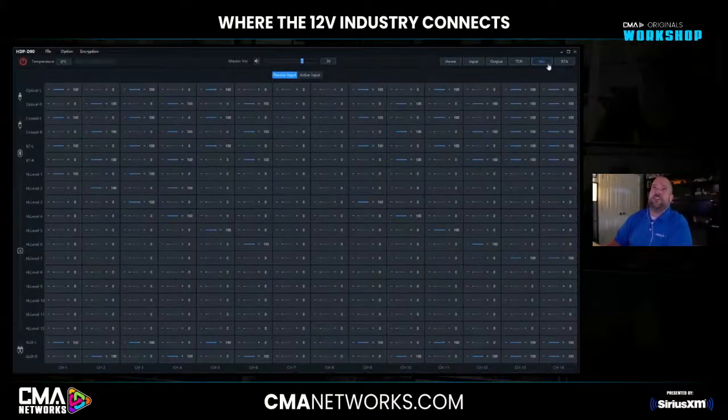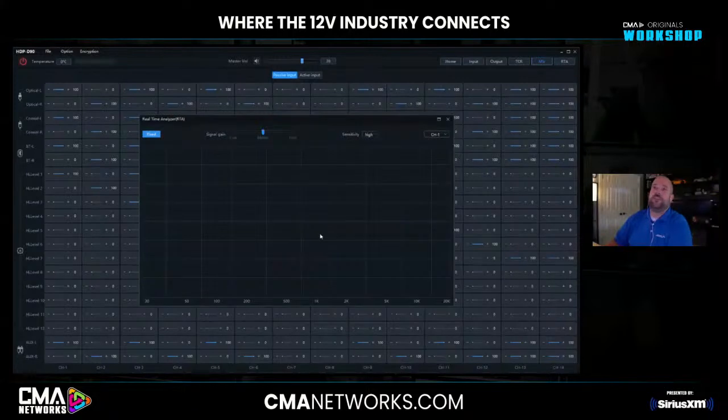And then let's say you're doing some summing off a factory system and you're playing pink noise through the factory radio, and you want to make sure that you have full range on what kind of output you have. You click this little RTA tab right here, and it will actually show you an RTA graph of whatever channel you have selected. So let's say you're running full range rear and you just want to make sure you have full range. You just select whatever rear it is.